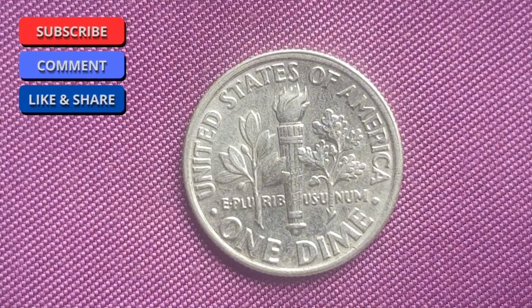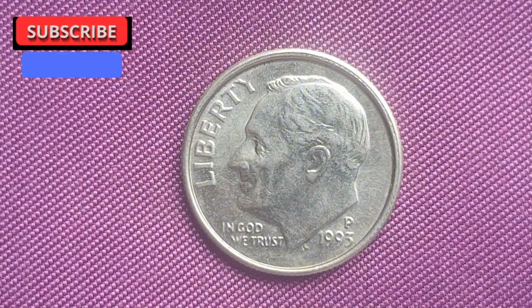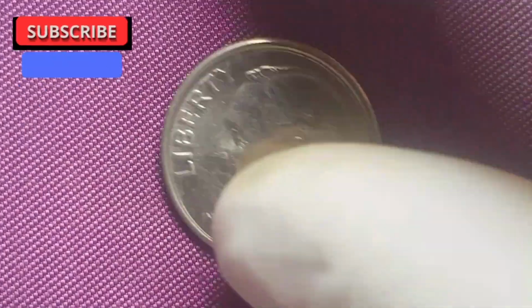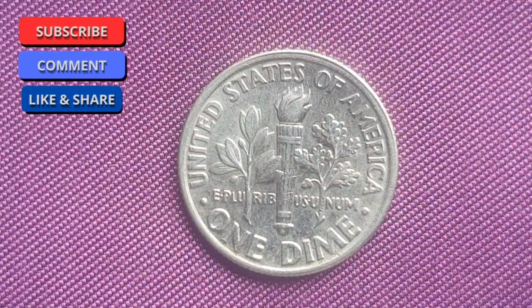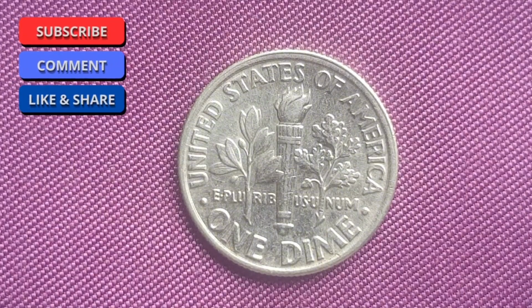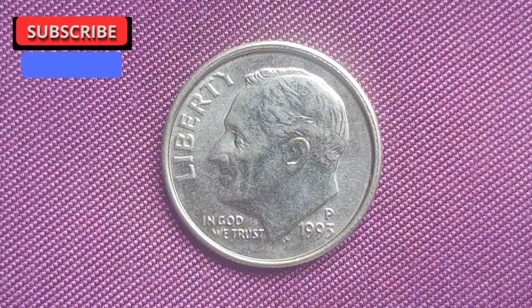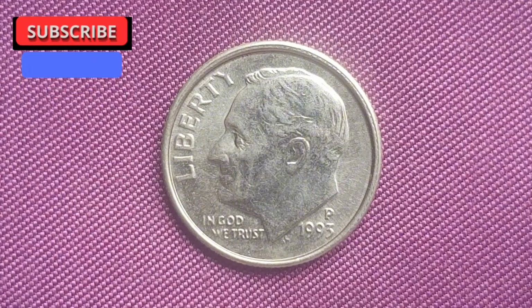Point one of the most stunning facts about the 1993 proof dime is the market range. Coins that are perfectly preserved and professionally graded are commanding anywhere from $2,100 to the jaw-dropping price of $55,000. That's not a fantasy. That's a real number based on collector demand, rarity, population reports, and actual sales records. Imagine holding a 10-cent coin in your hand that could pay off your credit card, your car loan, or even the down payment on a house.